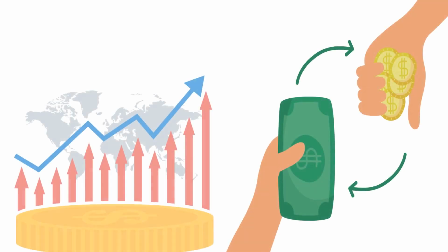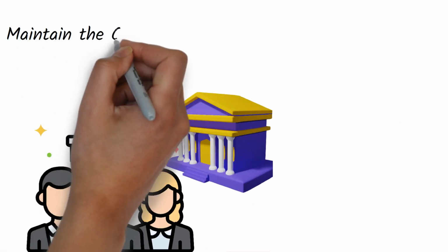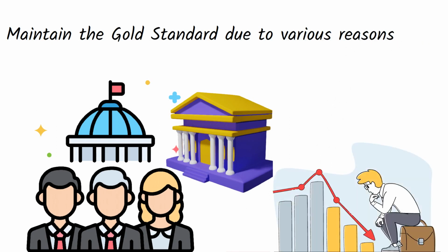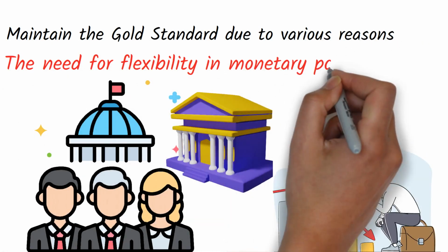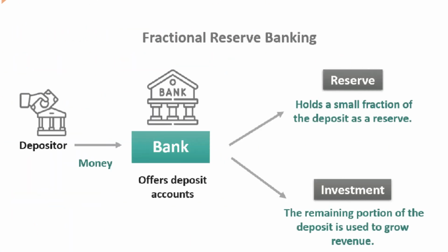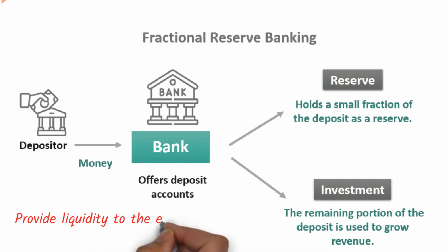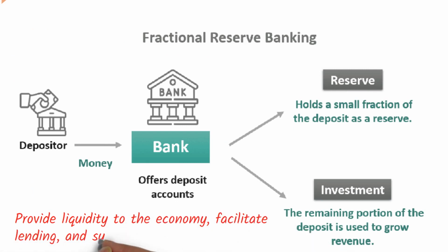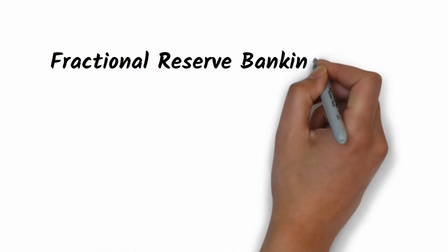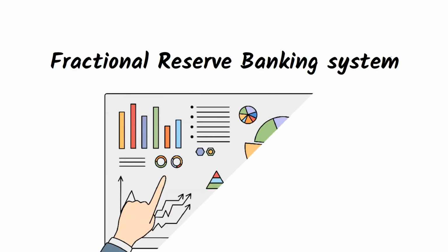But as economies grew and evolved, governments and central banks found it challenging to maintain the gold standard due to various reasons, including economic fluctuations and the need for flexibility in monetary policy. So, over time, the fractional reserve banking system emerged as a way to provide liquidity to the economy, facilitate lending, and support economic growth.